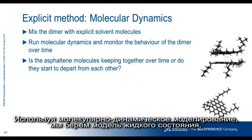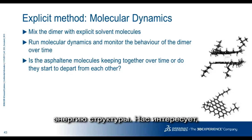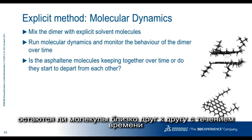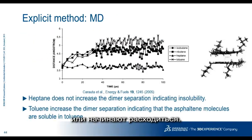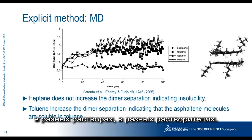So using molecular dynamics simulations, where we take this model of the liquid state, we heat it, and we look at the dynamics of how these molecules move, the energy of that structure. And we were interested in, okay, do these molecules stay close together over time, or do they begin to drift apart? And so this is a plot showing the distance between these molecules in different solutions, different solvent states.